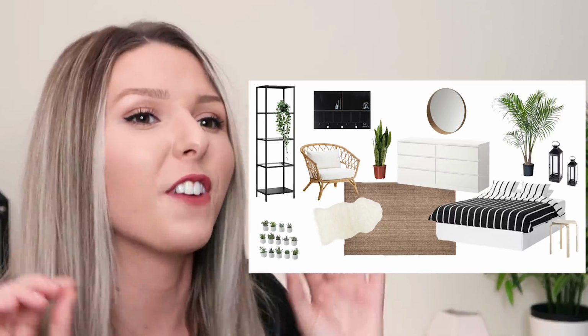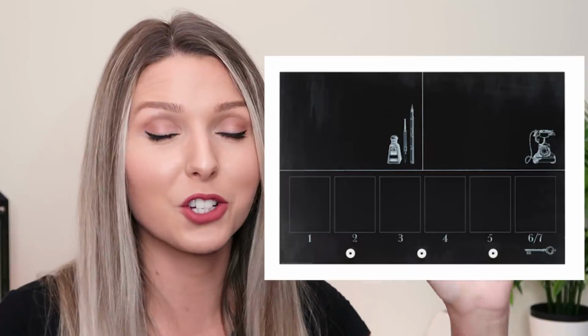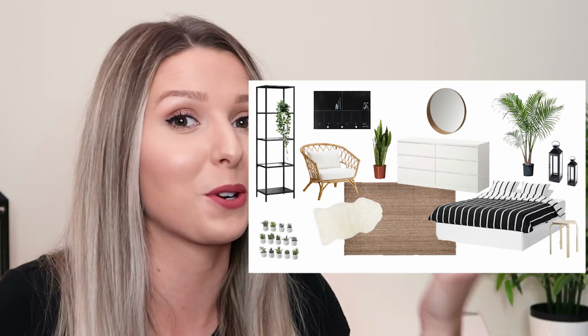Another thing that's one of my favorites in here that I think really touches on Tiffany personally is this amazing chalkboard at IKEA. It's like an organizing chalkboard, and I think it looks really decorative and you could use it as wall decor. And I think since she's a teacher, chalkboards work really well.